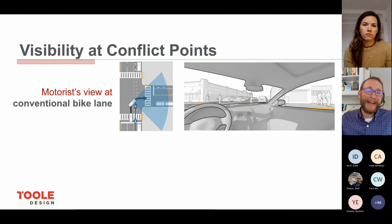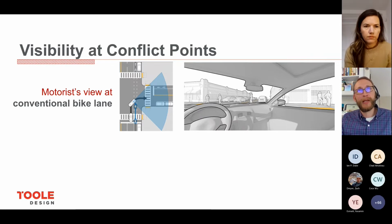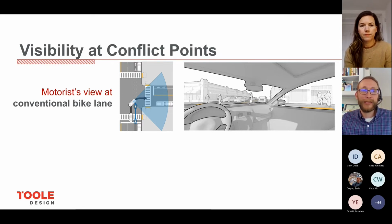And this, I still love this graphic. We developed this for the MassDOT separated bike lane planning and design guide many moons ago, but it really illustrates the difference between conventional designs and protected intersection design. So this is a common issue that we hear with normal conventional bike lanes. When there's a crash between a motorist and a bicyclist, the motorist almost inevitably says they couldn't see the bicyclist. And as you can see in this graphic, even though the bicyclist is right next to them, they're just out of their field of vision, and the motorist really can't see that through bicyclist.